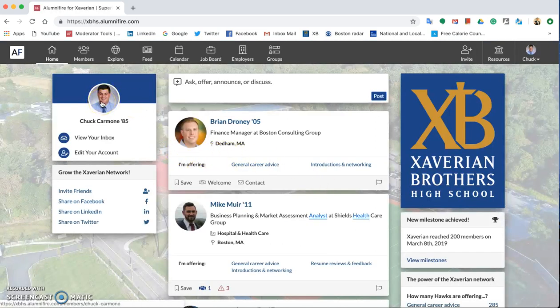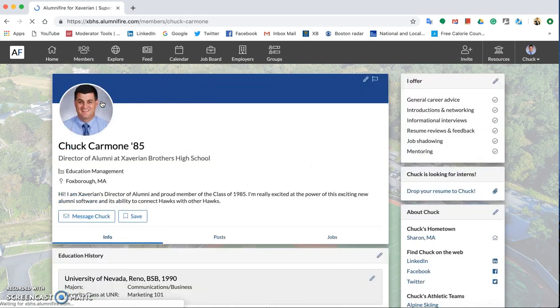Now, if Severian has your email address, you'll be automatically registered. If not, you'll be manually approved by me within 48 hours. You can use Alumnifire to offer help, or to receive help from a fellow Hawk. Now over here on the right, you can see what services you want to provide. You can mentor a Hawk, make introductions, provide resume reviews, offer job shadowing, etc.